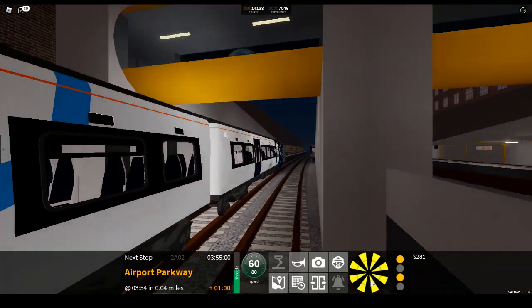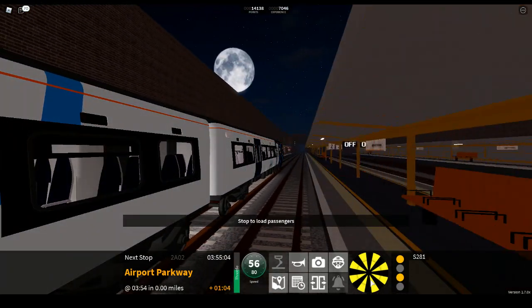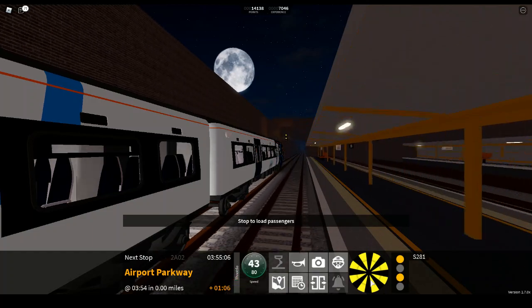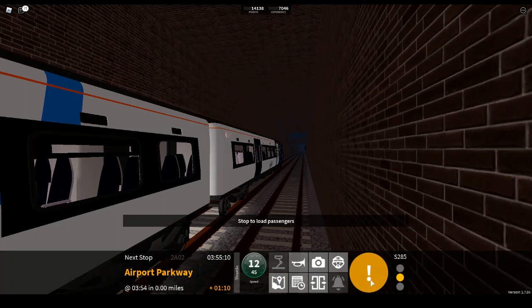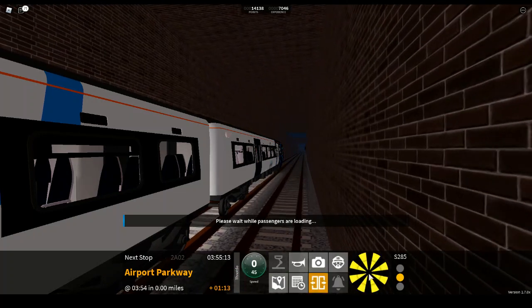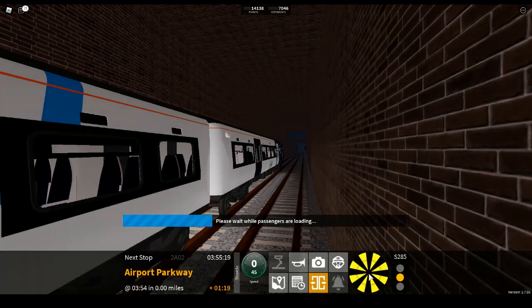The 0354 Stepford Connect service to Stepford Airport Central. Calling at Stepford Airport Central only. This train has 5 coaches. This is Stepford Airport Parkway.